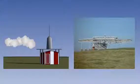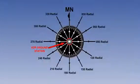The VHF omnidirectional range, VOR, was adopted as the standard short-range navigation aid up to 200 nautical miles in 1960 by ICAO. On the left, we see the first generation of transmitter, and on the right, the second generation Doppler equipment. The VOR produces 360 radials at 1 degree spacing, which are aligned to magnetic north at the VOR location. The equipment in the aircraft indicates which radial the aircraft is on, and whether it is flying to or from the VOR.